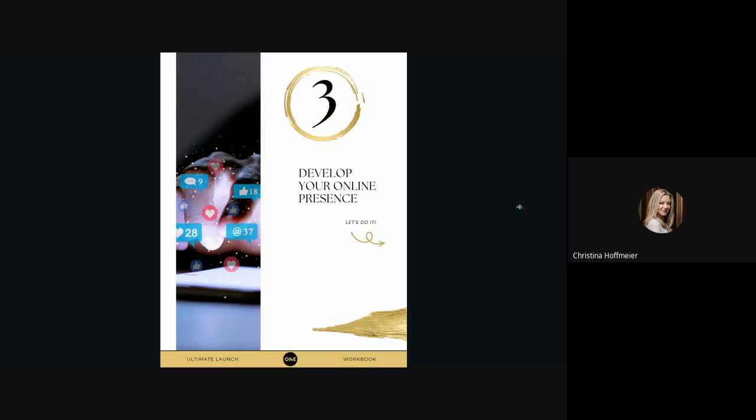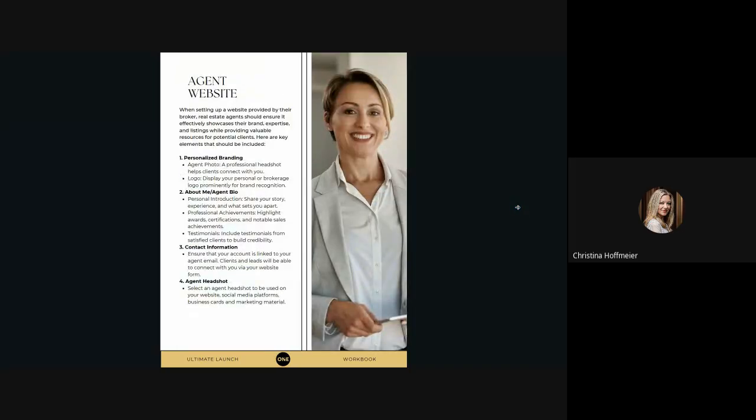Online profile looks as good as it can be. That way sellers know that they can select you to be their agent to help them market their home in the same manner. So think of your online presence as your resume for buyers and sellers. It is the way that they find you, the way that they connect with you, the way that they know that you are a real estate professional. And the very first step of that is setting up your agent website.